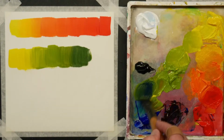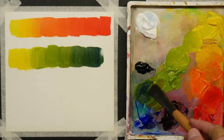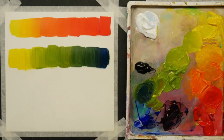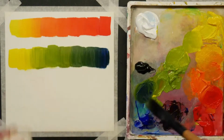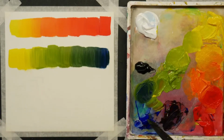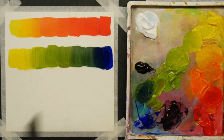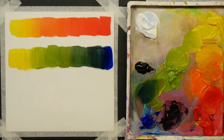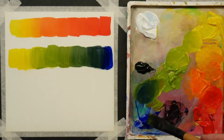And I'm not cleaning my brush right now. If I needed to get a totally pure color here, so like at the end, I'll probably take this, wipe this off, and then come back with one last brush stroke of the pure blue. And that is the transition, right, between blue and yellow.